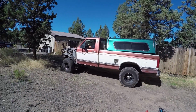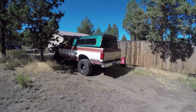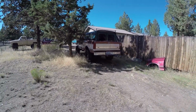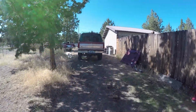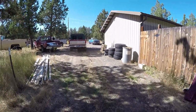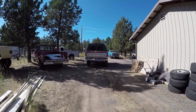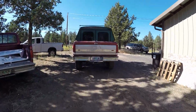Hey, even a blind squirrel gets a nut every once in a while. It does sound good. Is this a single exhaust? Yes. She's gonna be pretty. She's gonna be damn pretty. Ooh, she's been sitting a while.